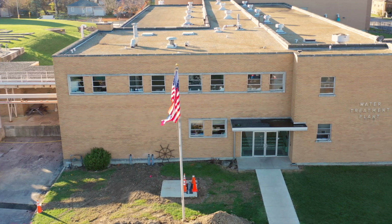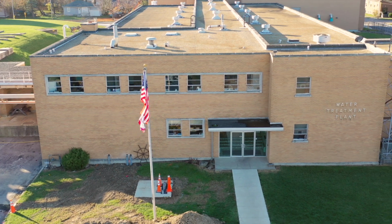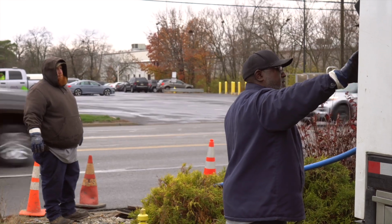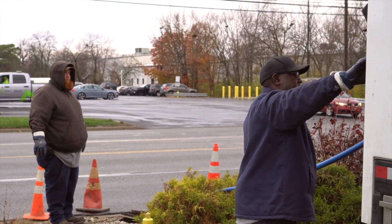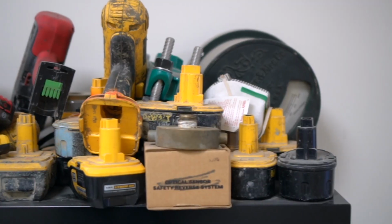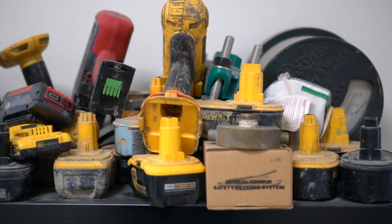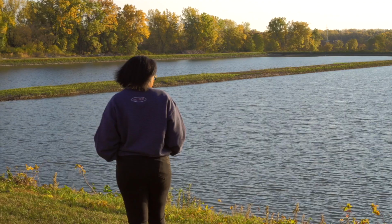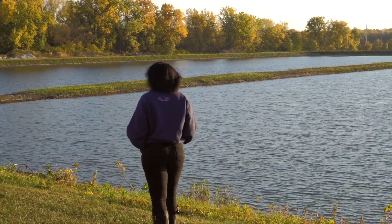From the water treatment plant securing a reliable supply of clean drinking water to our field service crews that ensure water safely reaches our homes and businesses, it's easy to see that there is a significant amount of work that goes on behind the scenes. As I reached the halfway point in my day, I had to take a moment to reflect on the role utilities plays in the future of our city.